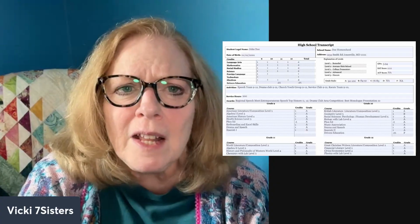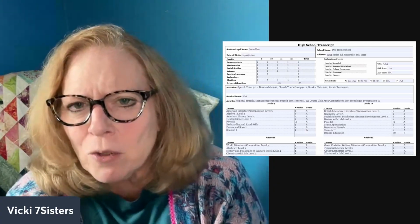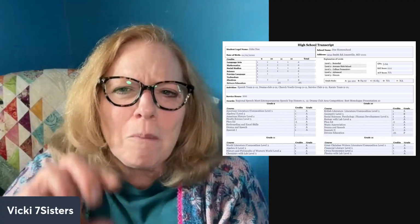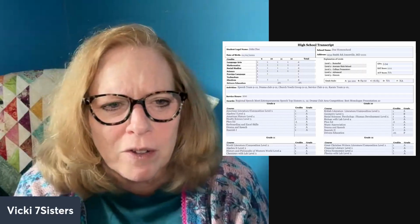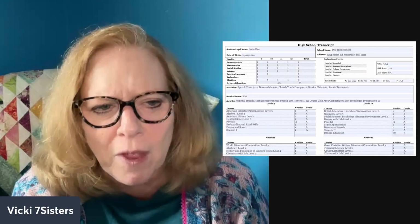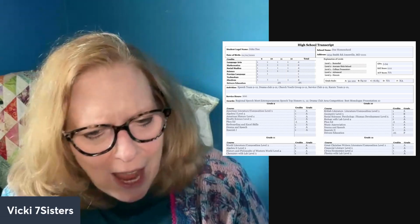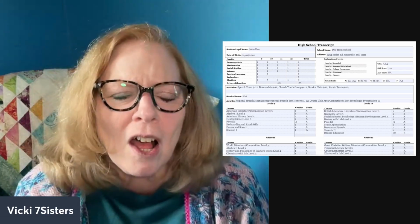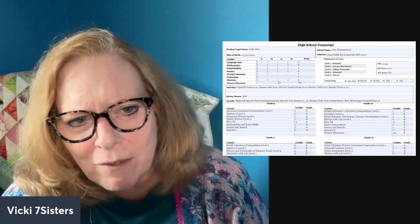Levels of rigor, or some high schools call them phases, tell how much academic power goes into a course. How much work does a student have to do? The way we do it, and the colleges have been very happy with it, and we describe it in our key on the transcript, is that level 1 would be a remedial level.